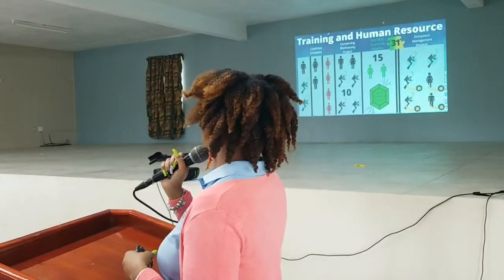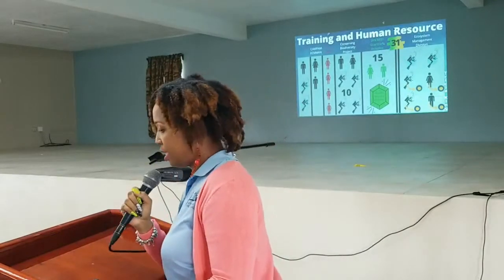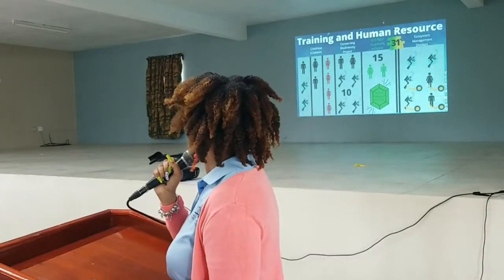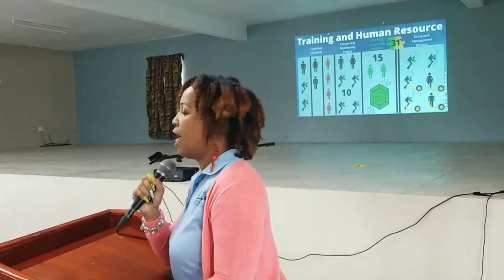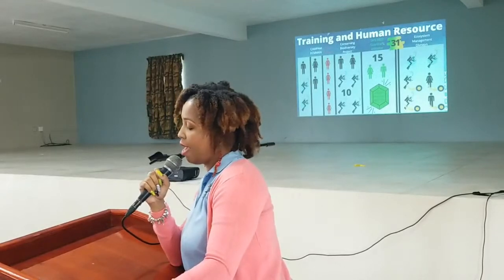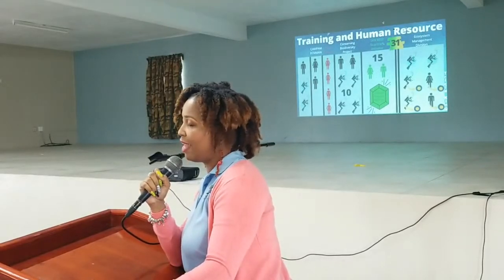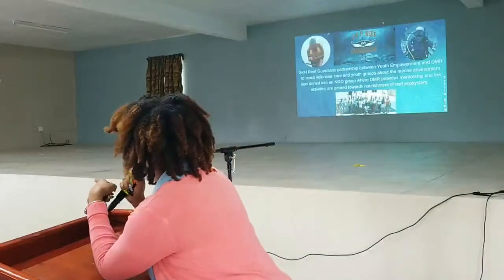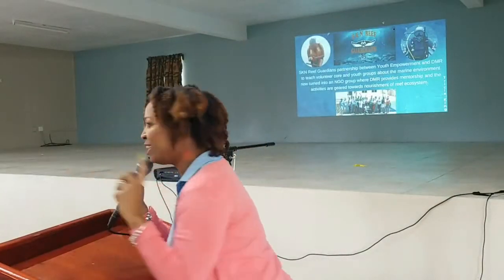The Conserving Biodiversity project, we would have trained 10 persons under that project. And also the SPN Reef Guardian Initiative, that happened in collaboration with the Department of Youth, where we trained 15 persons. The program entailed theory as well as in water activities. And as it followed, you can see an image. No, the in water activities did not entail scuba diving.